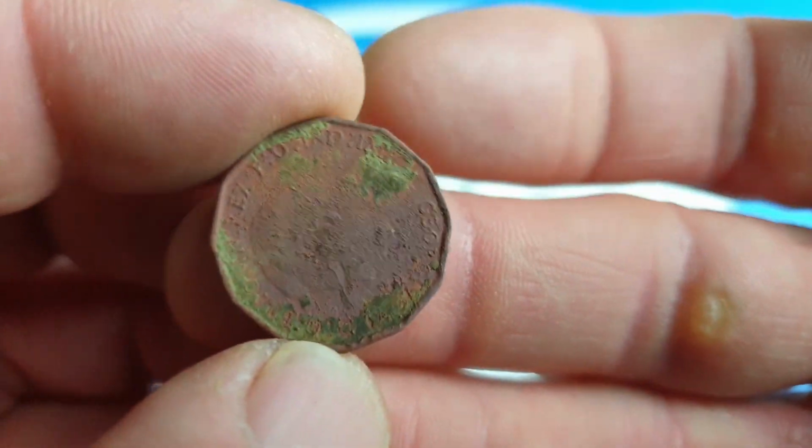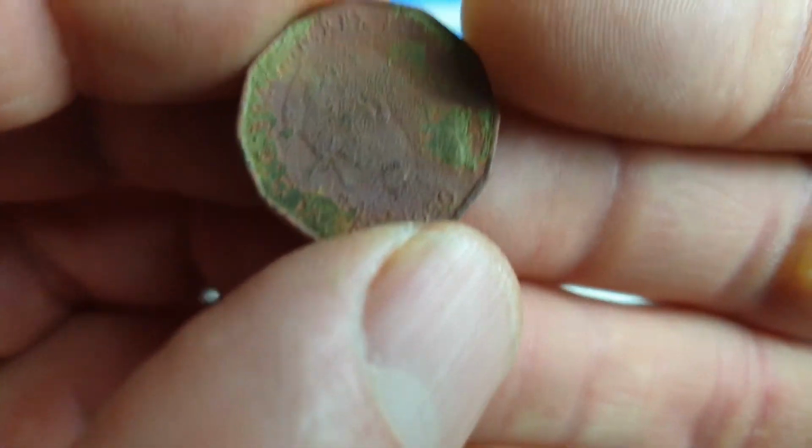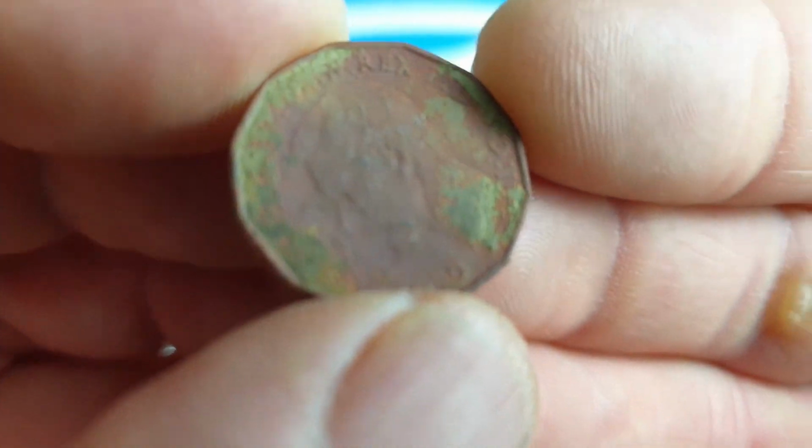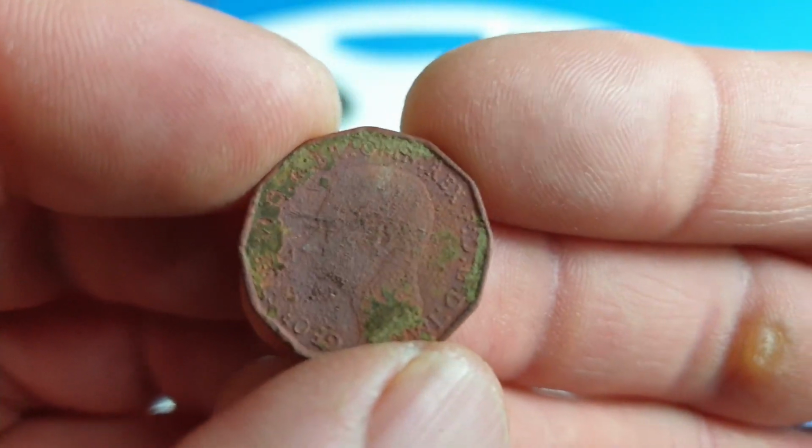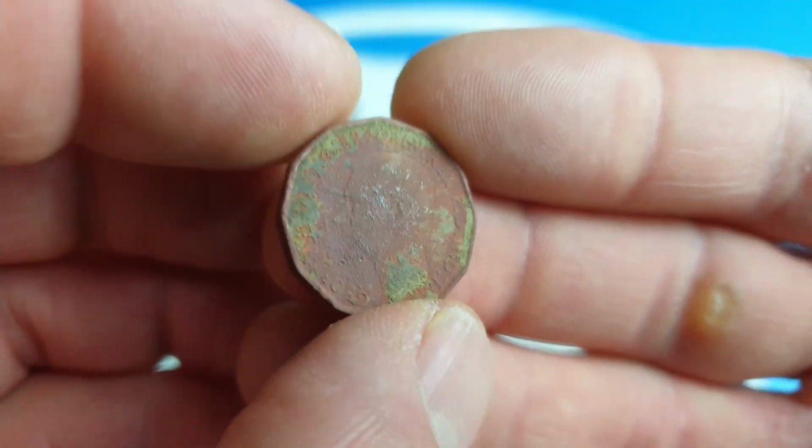Yeah, I did find a threepenny bit actually as well. Which way up is it? I think it's that way. Is it? I think it's a George VI anyway. There you go. 1942, that one.